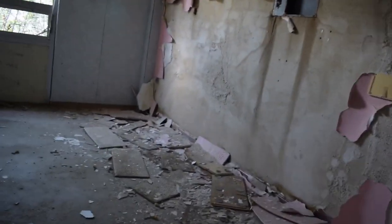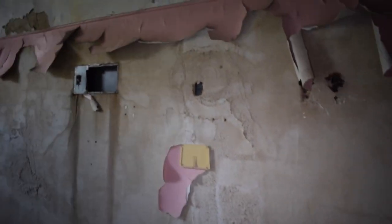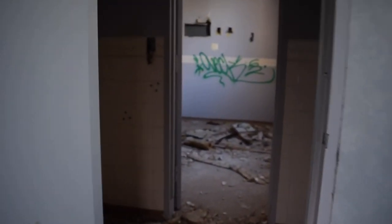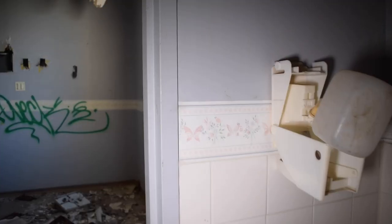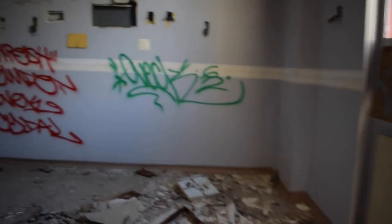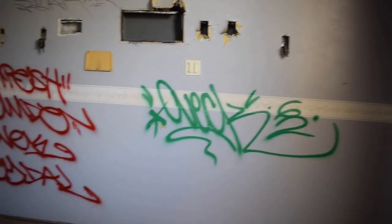The paint is peeling off. It's so nice. This room has such nice wallpaper. Minus the graffiti. Like the butterflies are so pretty.